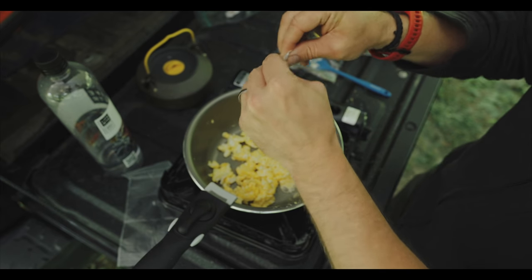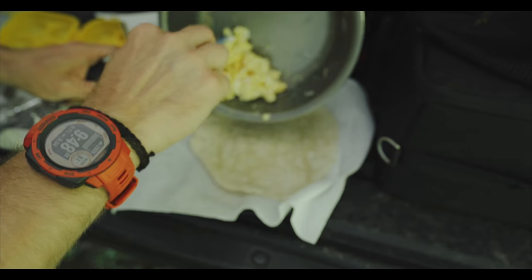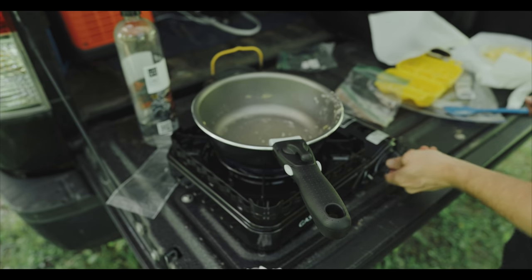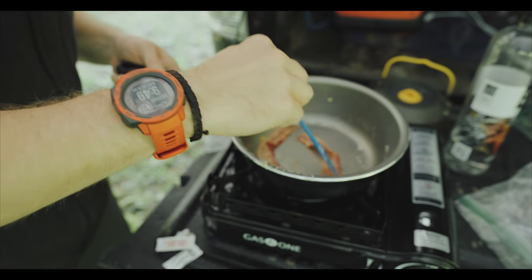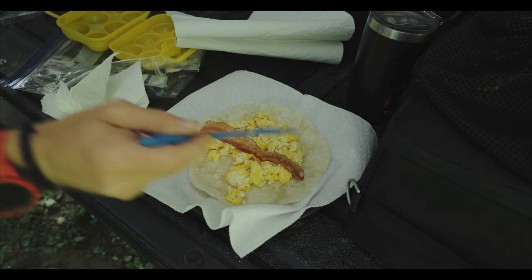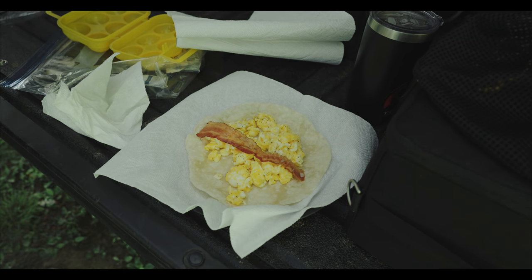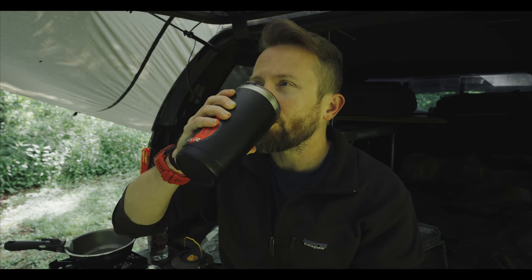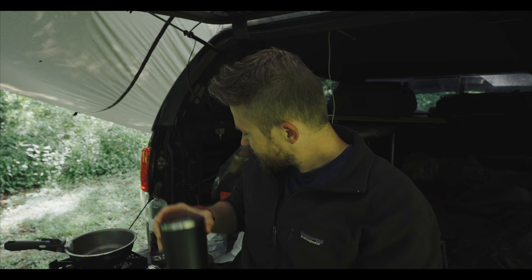A little salt, a little pepper. Oh yeah, looks good. Ah, that smells good. Coffee's done. Breakfast done. Cheers, everyone. Cheers. That is perfect. It's incredibly smooth. Just the way I like it.